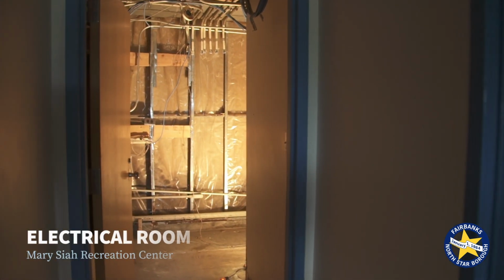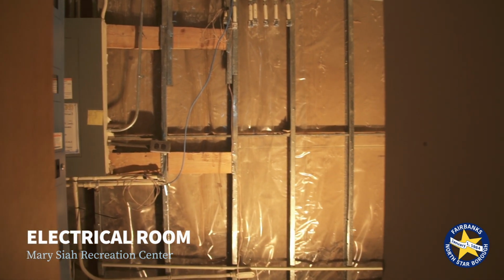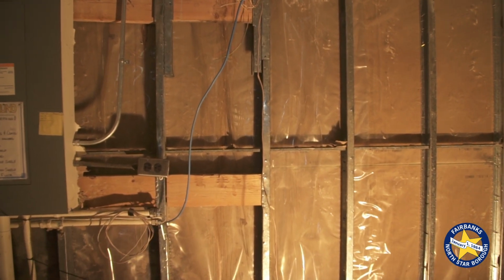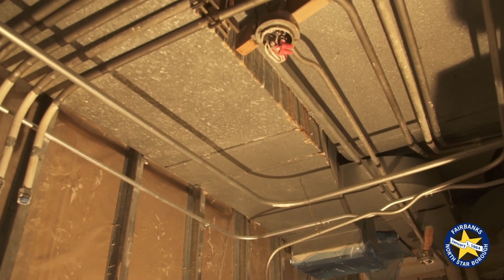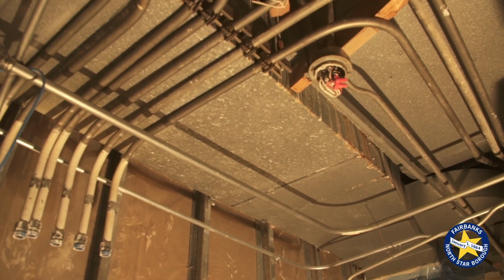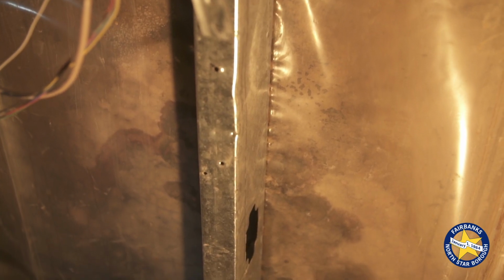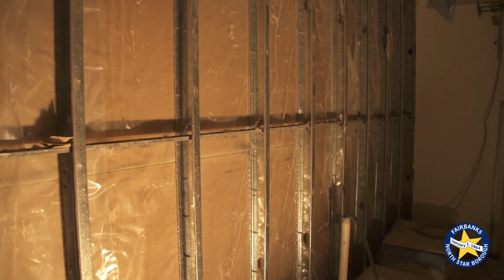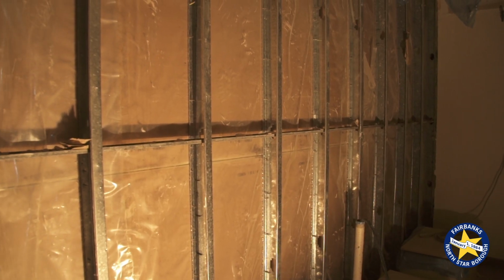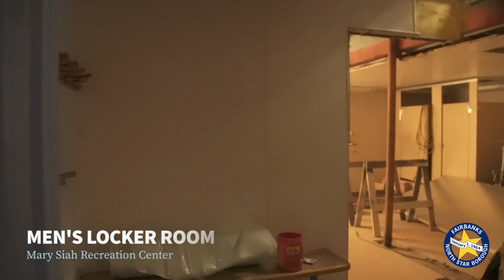So here we're entering the electrical room where we have a lot of obstacles to overcome. This room will be receiving the plywood installed on the glulam beam. If you look up, we have a lot of ductwork that needs to be removed and reinstalled, a lot of conduit that needs to be removed and reinstalled. This wall here reveals some existing mold. When the wall was removed, this plastic was existing. There have been no signs of continuation, but we did notice there was some mold in this wall here. So now we'll be walking into the men's locker room.